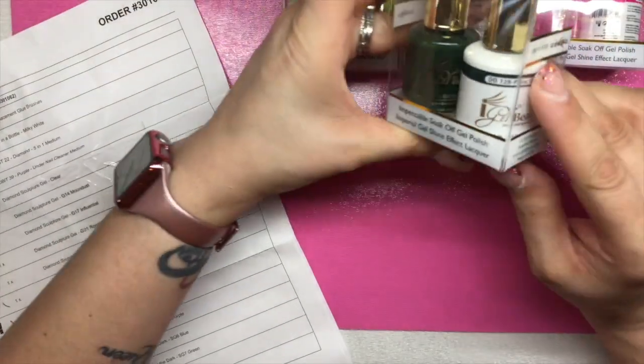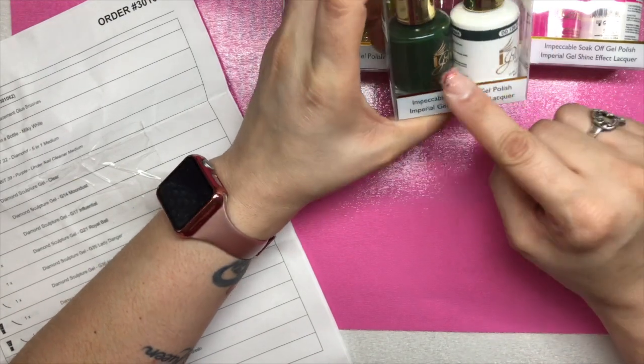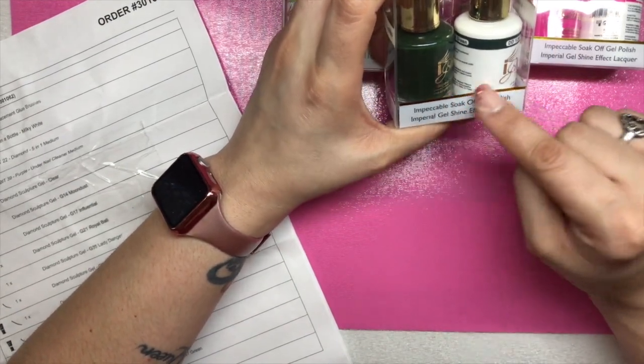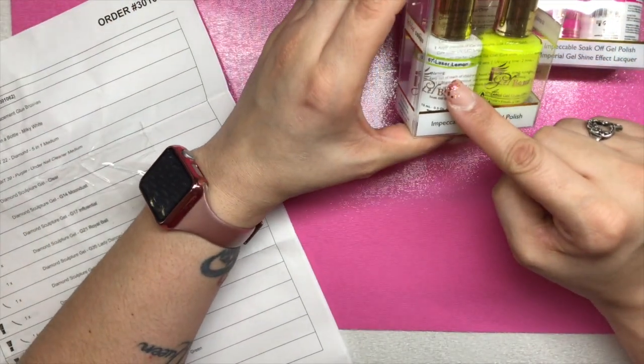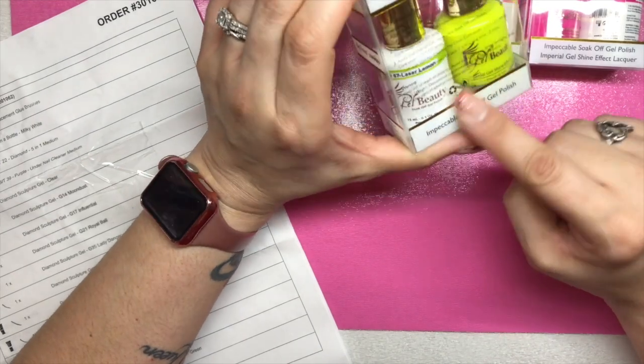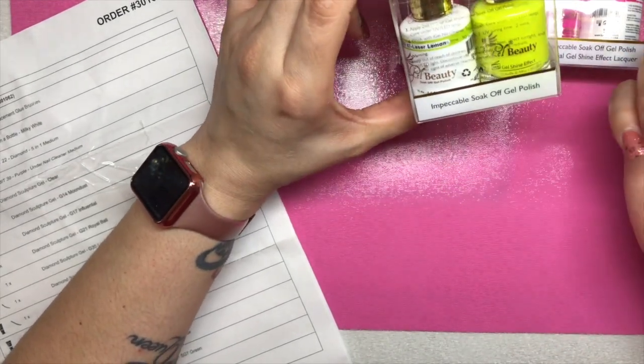next few items. This one is the DD126 Pine Green. I don't have this in the form of a gel polish, so I purchased that one. I got the Laser Lemon, which is DD67. Isn't that pretty for the summer? Or even for the spring, or just to do looks with it.